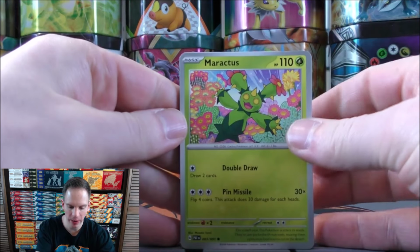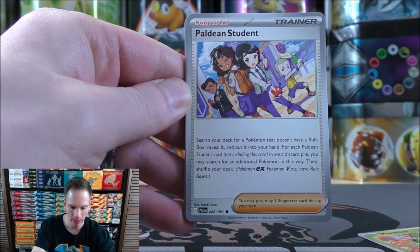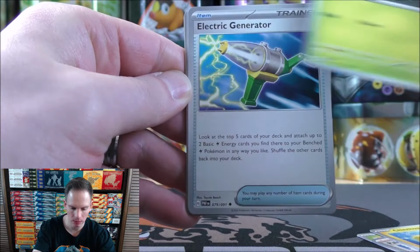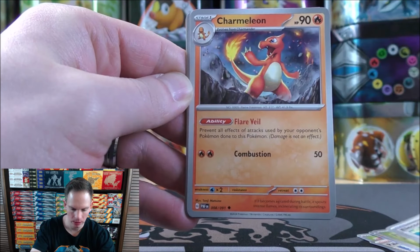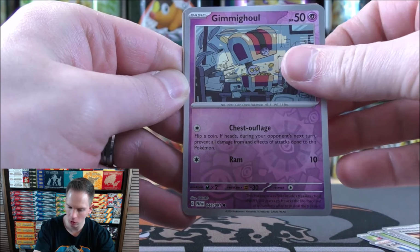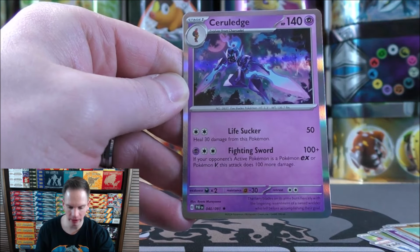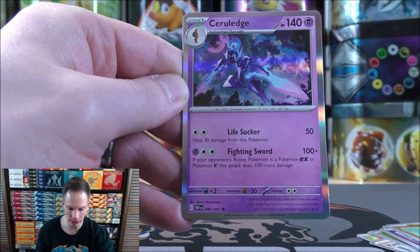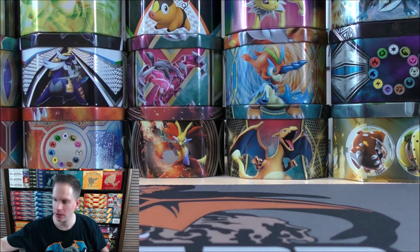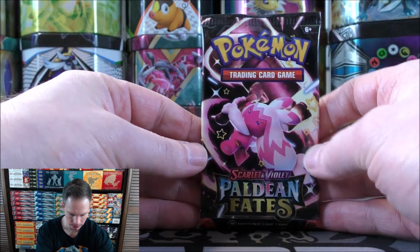All right, first pack in Tin 2. Starts with Maractus, Paldean Student, Chincho, Pineco, Electric Generator, Charmeleon, Crisis Punch, Gimmagool as the first reverse holo, second would be a Phanpy, and the final card in the pack would be a Cerulege. Of course, Cerulege, or however you pronounce it, is on the cover artwork of these packs.